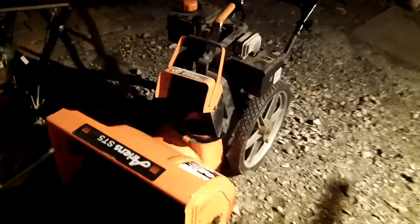Another Ariens. I've already done a carb job on it. I still got to do a few more things on it to make it run. It's an Ariens, just a 624, kind of like this one right here, same deal, just this one's older. So there's that one, and then we got a Toro 521. Nothing really too special with this one. I think it needs a tune-up. So all these are pretty much in for tune-ups, and this one needs a gas tank.